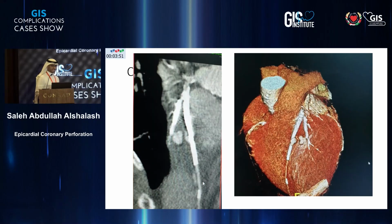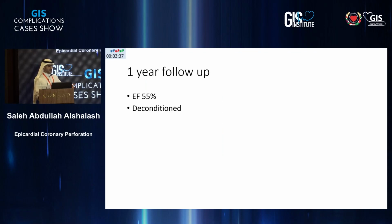The next day, we got a CT scan to try and understand where this perforation is coming from or where it is going into, and we really couldn't. They just said, it's just too much calcium, too much stent, we can't really get any information for you. I have 1 year follow-up on him. He's doing very well. He deconditioned, he was very frail, but his echo looks great. His mind is there, but his body is just very, very, very frail.